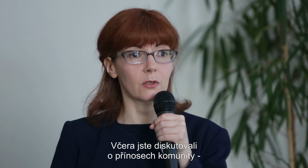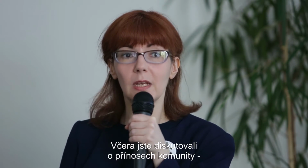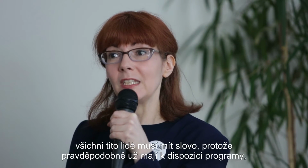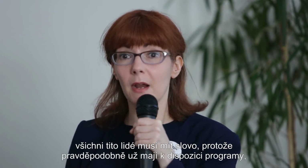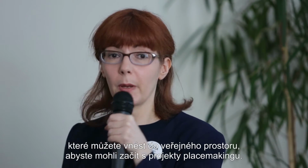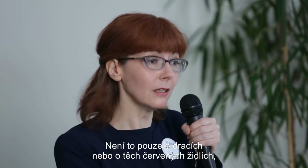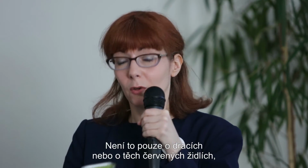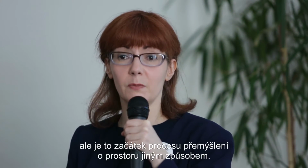So I know some of your earlier conversations yesterday were about community assets. All of these people need to be at the table because they probably already have the program that you can bring into a public space to begin your placemaking efforts. This is not the tail end, it's not about the kites or the red chairs, but it's the beginning of a process of thinking of the space in a different way.